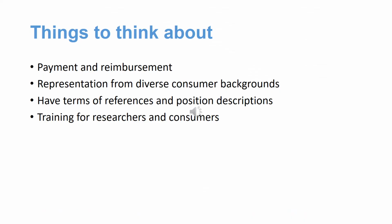Other things that you may need to think about is payment and reimbursement. So if you are asking consumers to contribute meaningfully to your research process, how much do you need to pay them and reimburse them depending on the activities that they're doing? And Monash Partners has a form which you can have a look at for advice on this.